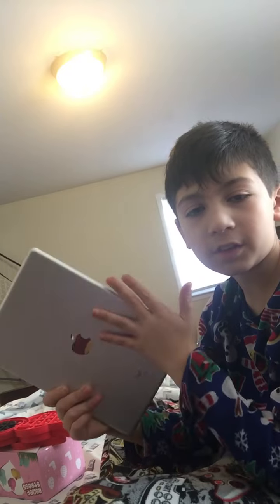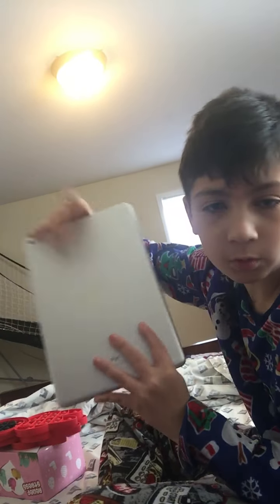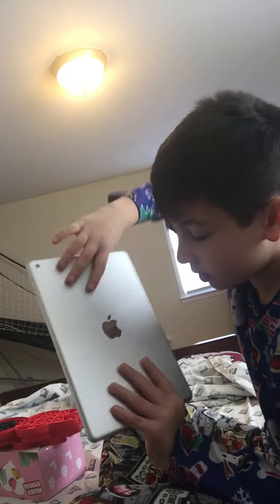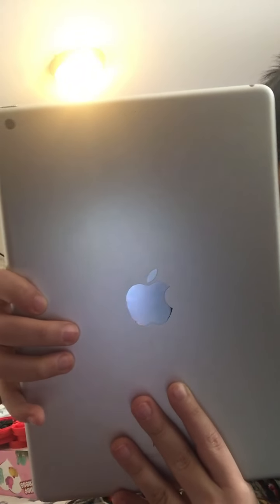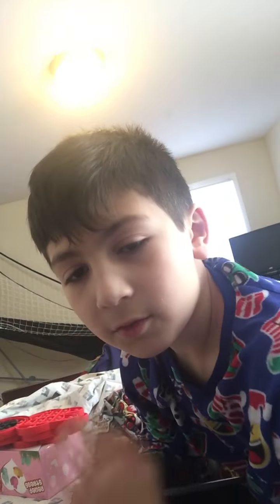I still haven't gotten the case yet, but it's coming on Wednesday. It is so cool. Look. Even look at this. Oh, this is even more silver. You can see the reflection of the channel. What's that? That's the button. And look, there's another play button. And then more. Okay, so that is the end for this video.